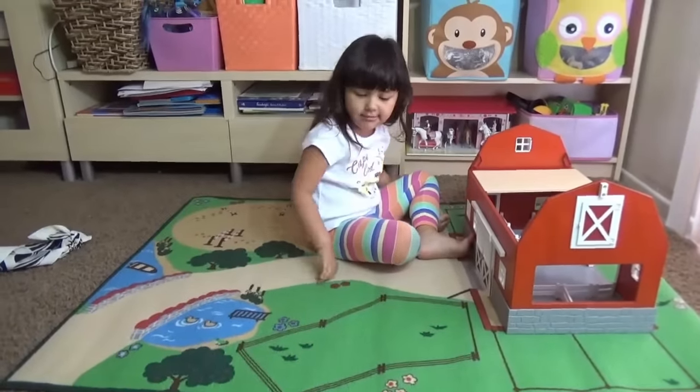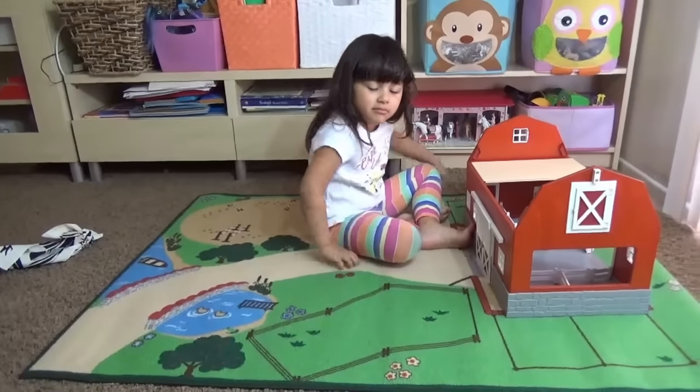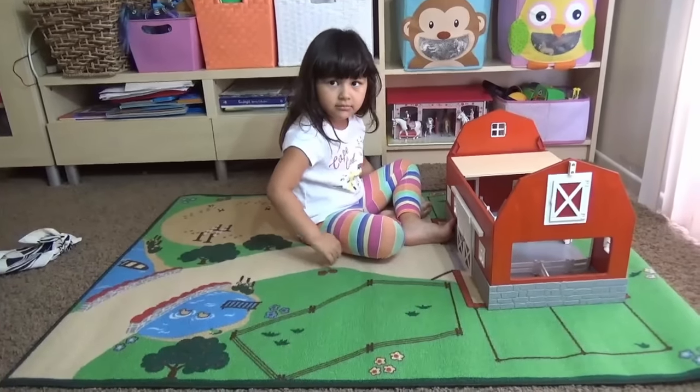How did you get this carpet? How did I get the carpet? Oh, mommy paid money for it and that's how we got this.